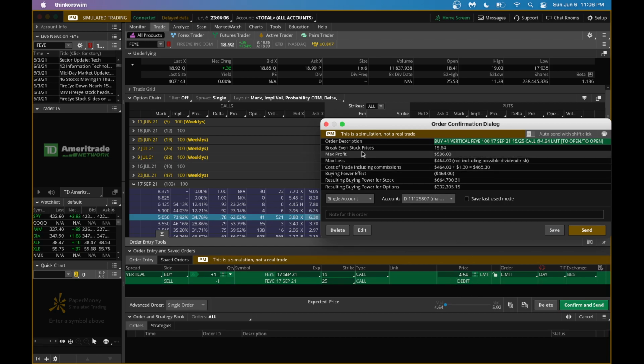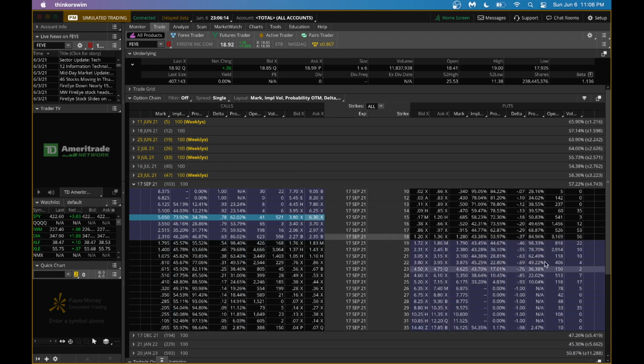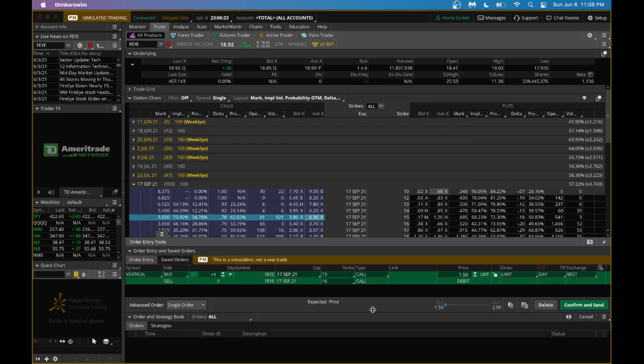You could do this also. Your break-even point is 19.64. You could confirm and send. If you don't want to pay so much money, you could also do a $5 wide spread. You could do a 15-20 spread. So with that, if you go here, 15-20, there you go. So this is a little more conservative.